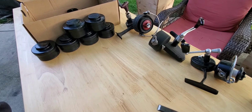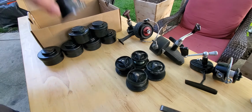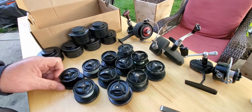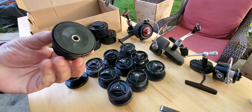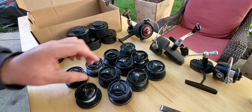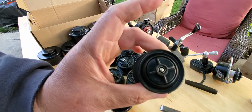Okay, so let me swing this around here, and I'll show you what else was in the box. So we got two, we got four, we got six, we got eight, we got 10, 11 spools for Mitchell reel, large. Now, again, not all in mint condition, all of them in use, but overall in very good working condition. Now, I know there's some difference. I'm not 100% expert on Mitchell reels, but there are some differences in the drag system. This one's a triangle drag. This one is, for lack of a better definition, a star or an X drag.